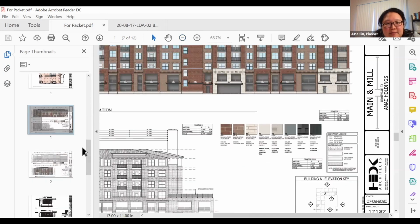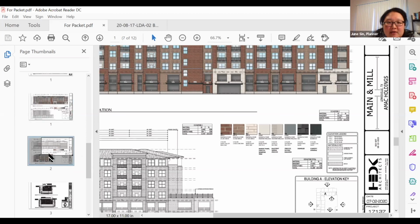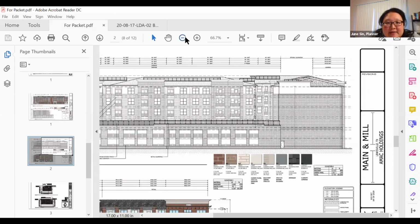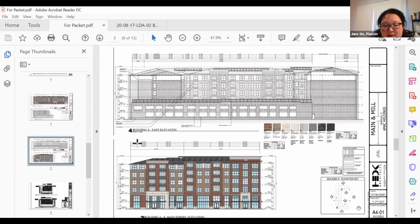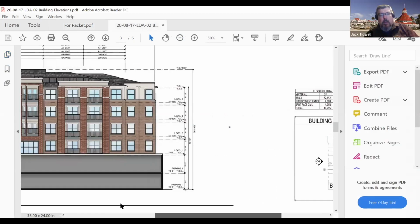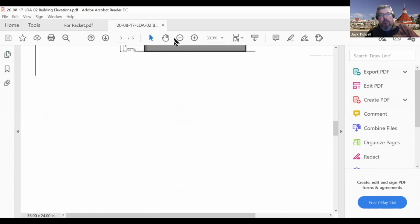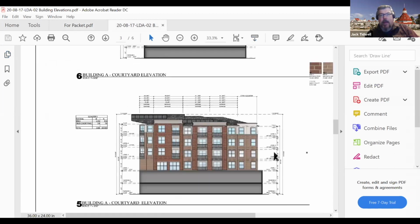There are previous submittals, which are still quite similar to what is being proposed, except that their revised elevation has a lot more details and a little more white brick to create the contrast. So these elevations are provided. I just thought if you look at the color, it's a little bit easier to see the material changes. Thank you.